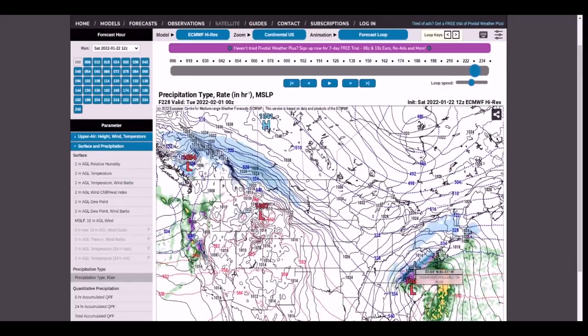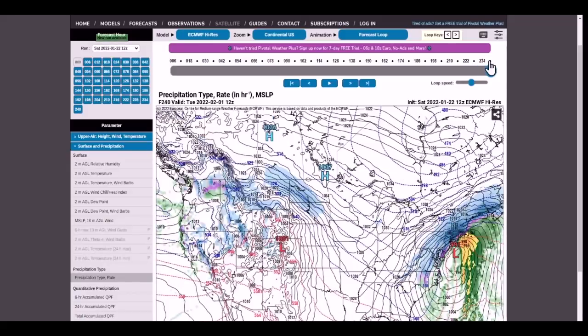Notice again another potential right there. The European actually does show a nor'easter by the 1st of February. You're right, February is considered nor'easter month. Whether or not this will happen, it's tough to tell. You can see plenty of cold air though for that to occur, and we do have another system starting to brew out here with that western moisture.